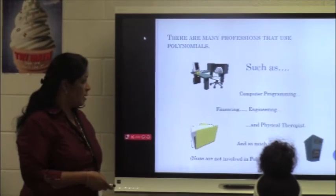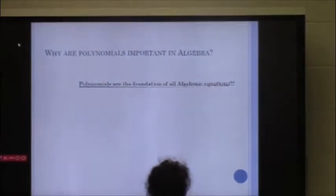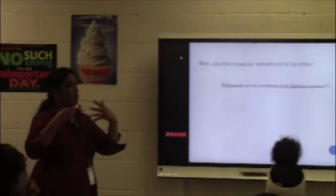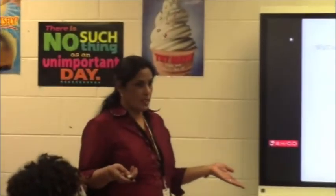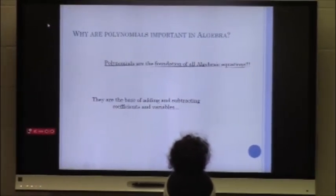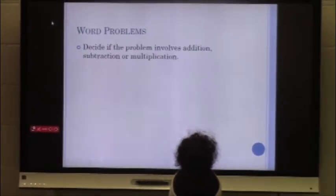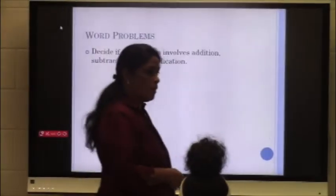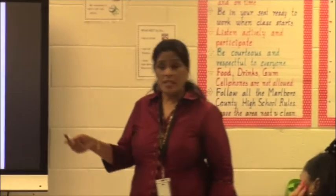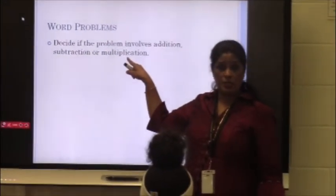So these are the different places where you can use polynomials. And why is it important? Polynomials are the foundations for algebraic equations. Algebra is like what we breathe. We cannot survive without breathing, so we cannot survive without algebraic equations. They are the base of adding, subtracting coefficients and variables. How do you think that we have to deal with the problems in the real world? When you look at a problem, first you need to decide whether it is going to involve addition, which we already know, subtraction and multiplication.